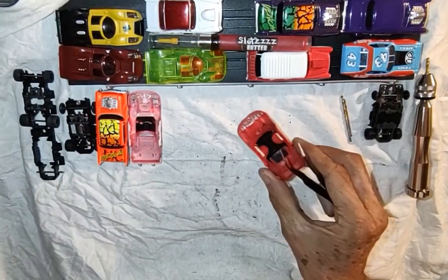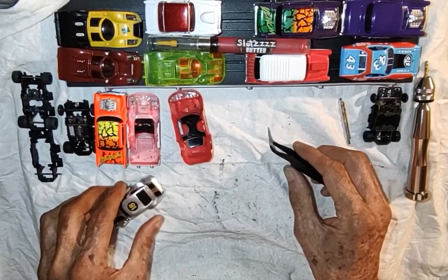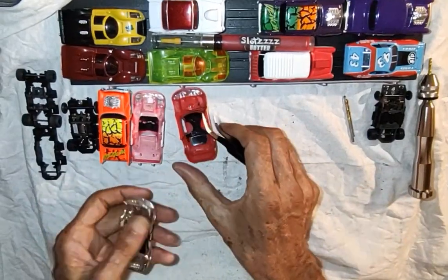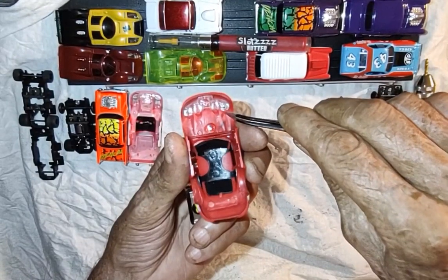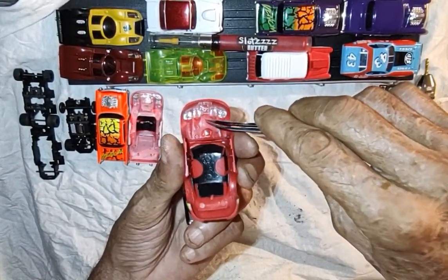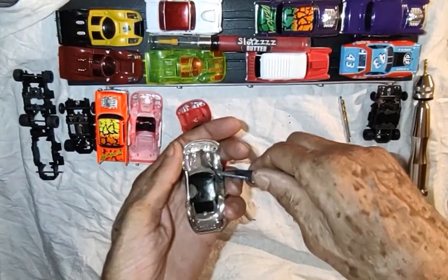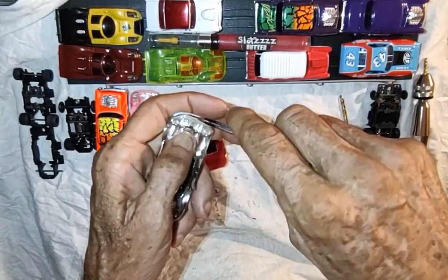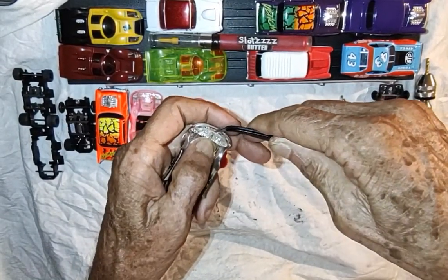Let me try a different one. I don't want to mess this up. In case you don't know, you can see on this one better than the chrome one. It's got these ridges here holding the headlight assembly in, one on each headlight. Now you can't get it up by prying in the front. What you got to do is go behind it like this and pry the bulbs out.